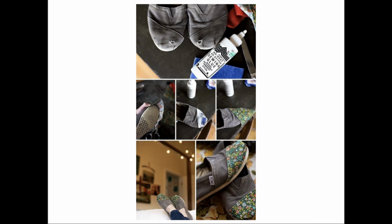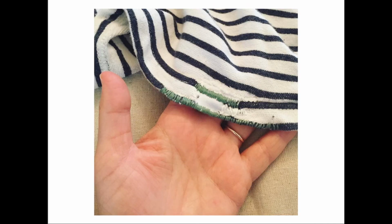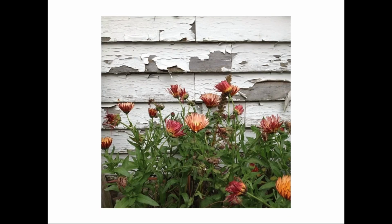mending shoes. Kintsugi is something that I often explore in my own practice. Literally, like in this image here, where I have repaired part of my husband's favorite sweater that had a hole in it. I also connect to kintsugi and wabi-sabi by looking at my surroundings and photographing things that I find to be beautifully worn. This was one of my neighbor's houses when I lived in York, Maine.